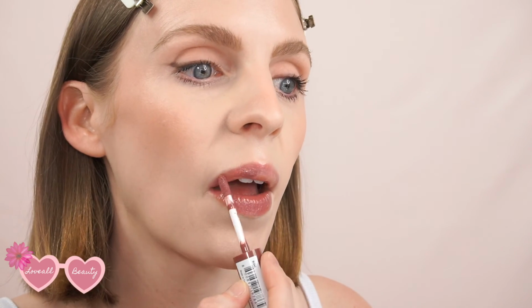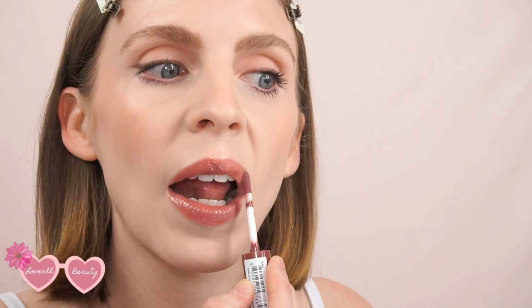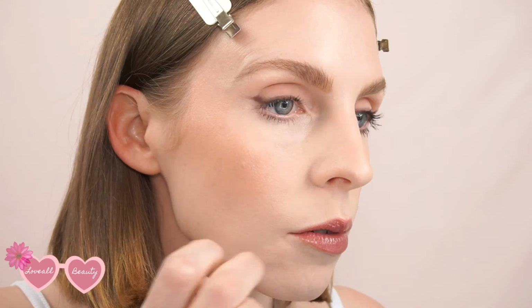And go down to my lower lip. A lip product that I love, kind of a perennial classic, is the NYX Butter Gloss. This is a really good gloss to have on hand when you are doing these quick makeup looks, because you don't really have to have a liner, and it gives a little bit of pigment to your lips. This shade in particular is Cinnamon Roll. It's very much the Your Lips But Better vibe, which, who doesn't like that?